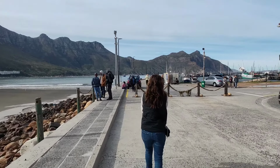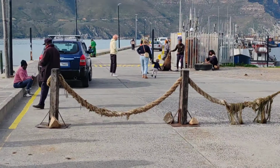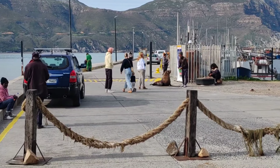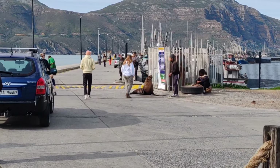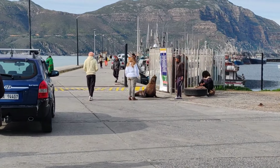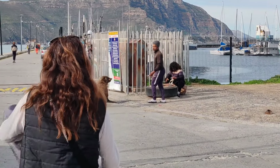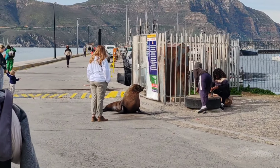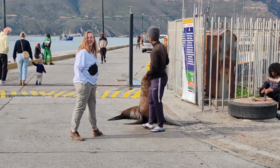There's Cindy ahead. Hello, Marnie. Look at the seal ahead. Check out the seal ahead. My daughter's run up ahead of us. There's a seal. Look at that. There she is with the seal. Let's go and have a look. Hey, he's a big boy, hey? He's a big boy, that guy.